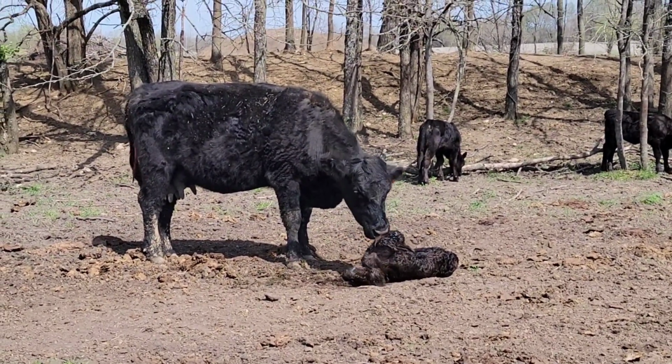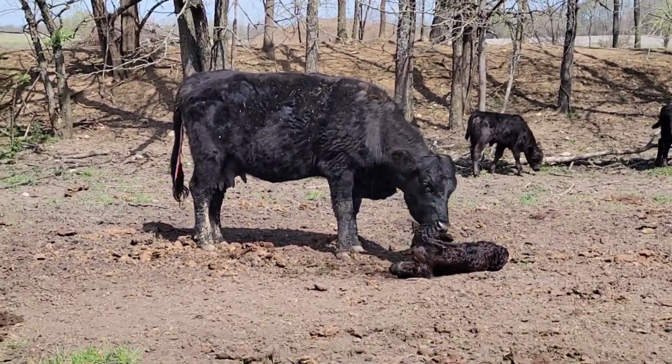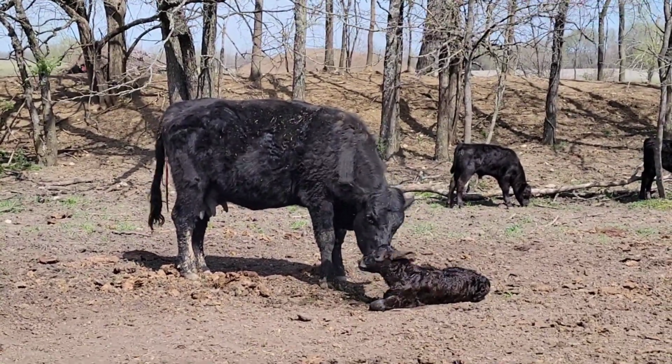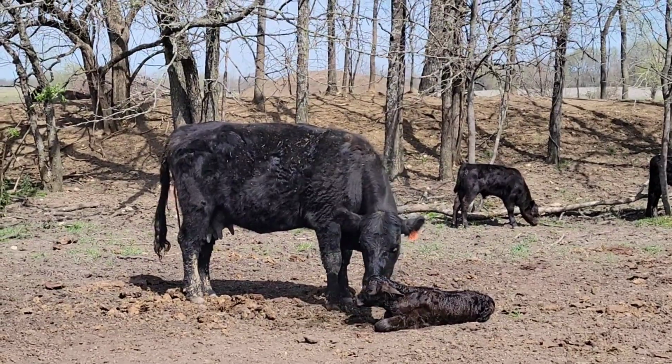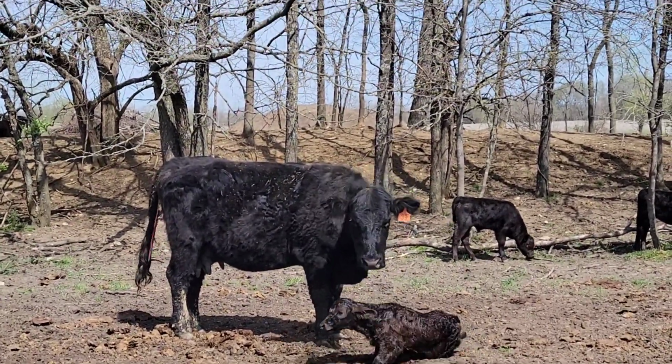I haven't been able to go over there and tell yet, but I think from watching the mama clean it, I think it's a heifer. It's a little girl. I'm sure its name will be Moana or Elsa or something like that.